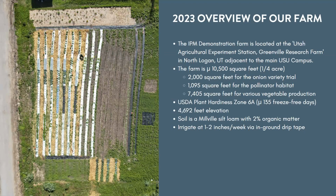Okay, so the IPM demonstration farm is located pretty close to campus. It's about 5 minutes north, at the Utah Agricultural Experiment Station and the Greenville Research Farm. It is about 10,500 square feet, which is a little bit bigger than most backyard gardens in my experience. 2,000 square feet is for the onion variety trial, about 1,095 square feet is for pollinator habitat, and 7,405 square feet is just for vegetable production.